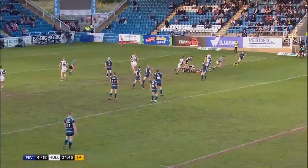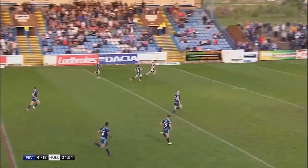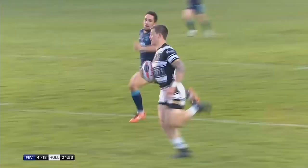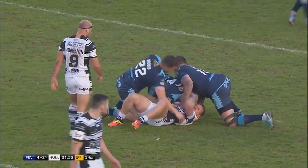The ball's lost, and Jamie Shawl has the legs. Can he outpace the cover? Holmes is chasing him down. Holmes won't catch him, and Shawl makes the most of that opportunity. He hasn't put the ball down yet. He has now. Jordan Lane making his Challenge Cup debut for Hull FC.